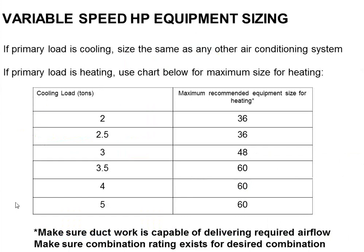So there's our sizing recommendation chart based on your cooling load tonnage. So if you have a 2-ton load, we would round up to the 3-ton unit. If you've got a 2.5, 3-ton unit. 3, go to the 4-ton. 3.5 or bigger, we usually round up to the 5-ton unit.